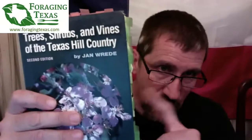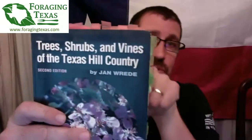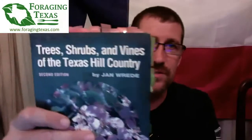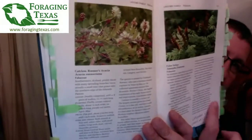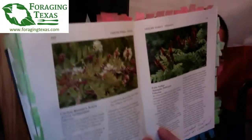But if you go to the Foraging Texas website, one of the posts is the annotated Trees, Shrubs, and Vines of the Texas Hill Country, and it goes through and tells what the plant is, and then on the post it tells if it's edible, medicinal, or poisonous, and then a link to more information.